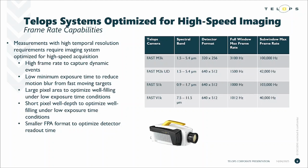We also have a shortwave high-speed model in the Fast S1K and a long-wave high-speed model in the Fast V1K. So high-speed imaging, it's really in our DNA. And there's a lot of additional features and functions that I haven't really gone into that help us to optimize these high-speed capabilities. But the bottom line here is that Telops is continually pushing the boundaries of high-speed thermal imaging. And we're really just trying to deliver a very high-quality scientific measurement device to our users here.